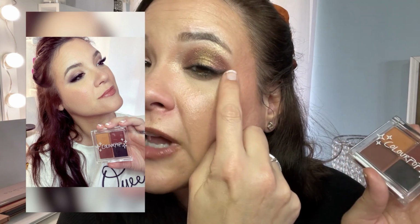Now, the other reason it's ranking so high for me is the utility of it too. I've been using this black shade for my eyeliner lately. I don't even do an eyeliner pen. I find that I'm working better. Actually, I'm wearing it today. This is this black shade right here. It's been easier for me to work with just a black eyeshadow as eyeliner than a pen.